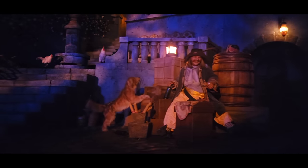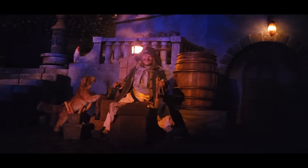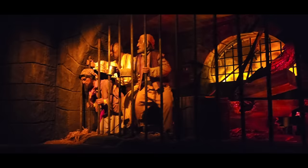It's the treasure map for sure, and no mistake. And by thunder.